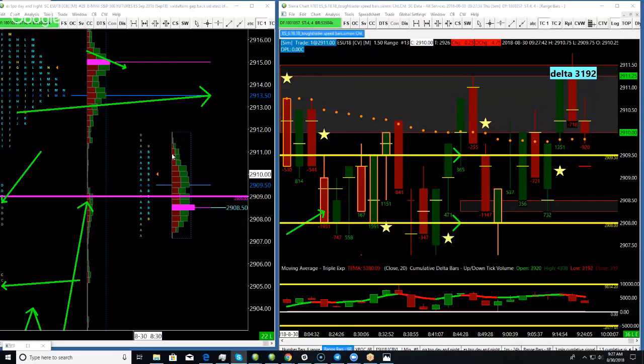And we need, the point of control has 20,500 contracts. So we need another, at minimum, 8,000 contracts approximately to go off at this 2910 level or higher in order to get the shift up. So we may just sit here until we get it. Even if they want to roll it down, they're going to have to suck in buyers up here.